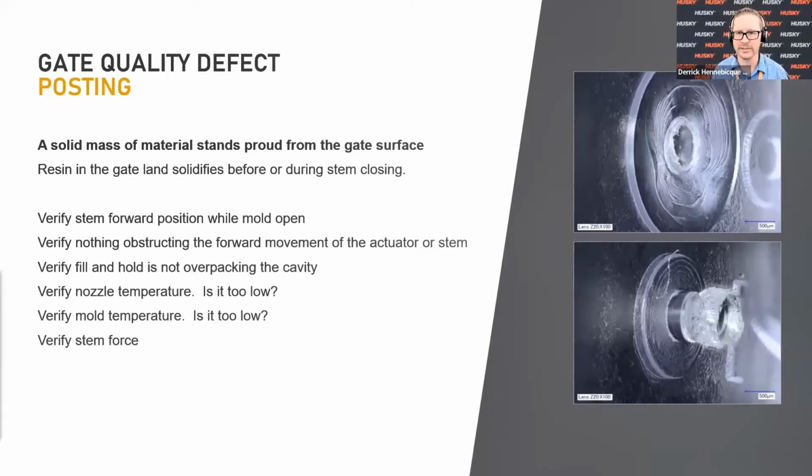This ensures the nozzle and the stem length match the cavity. If this doesn't check out, nozzle components might be mismatched for the cavity, or there could be a blockage preventing the valve stem from moving fully forward to properly close the gate. If this is a mold trial, you can ensure fill and hold are not overpacking the cavity by minimizing the hold time. The nozzle or mold temperature might be too low, causing the resin to freeze too quickly.